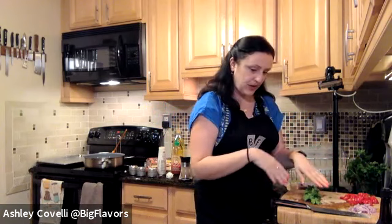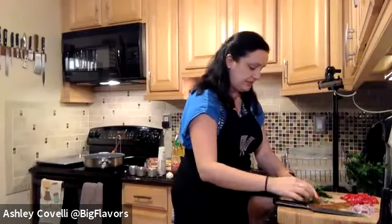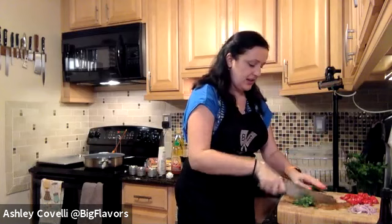I'm cutting up some fresh parsley and cilantro also, just mincing it so people can sprinkle on however much they want. And then I think I'll throw my naan in the oven.